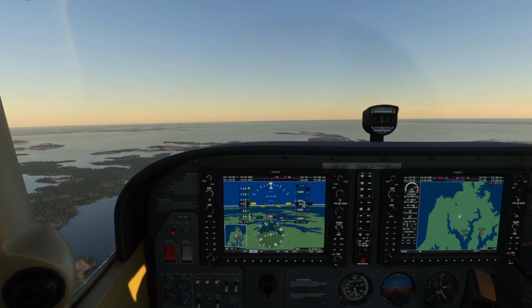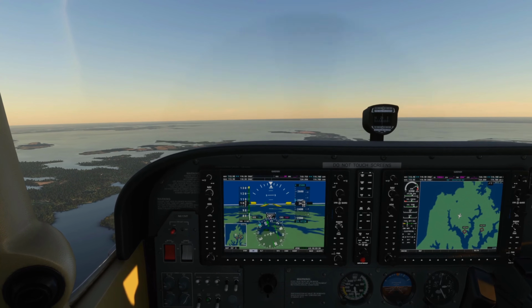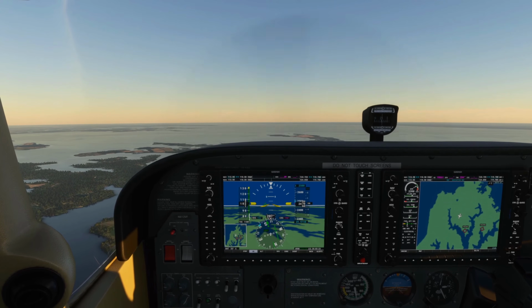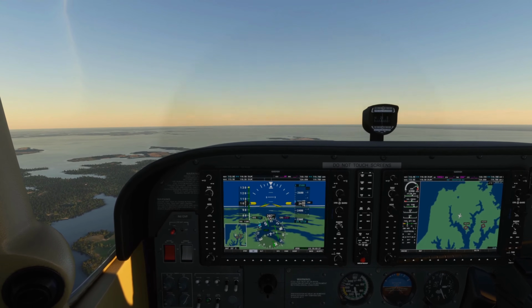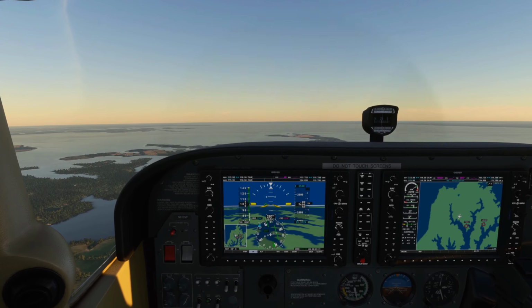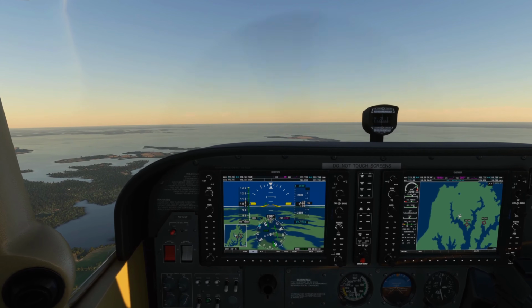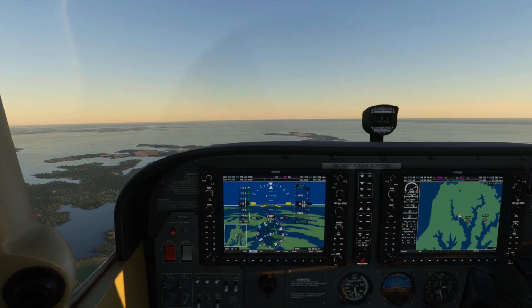Washington Center, Skyhawk, November 613 Victor Foxtrot is out over the bay at 2,500 feet, requesting flight following VFR. Niner 613 Victor Foxtrot, Washington Center, hello. The Baltimore altimeter 29.907, maintain VFR. Maintaining VFR, Skyhawk 613 Victor Foxtrot.